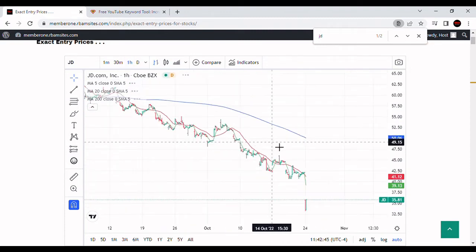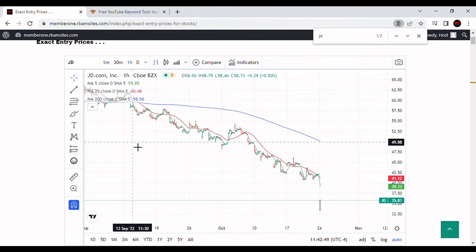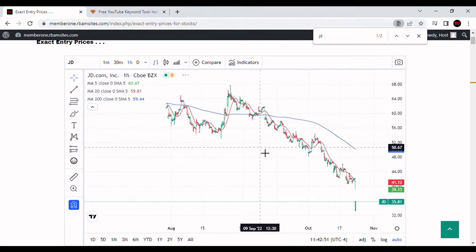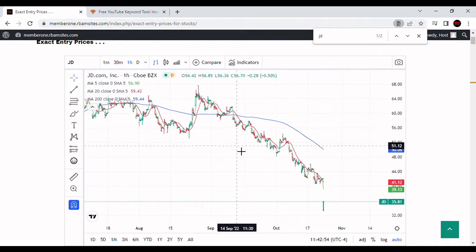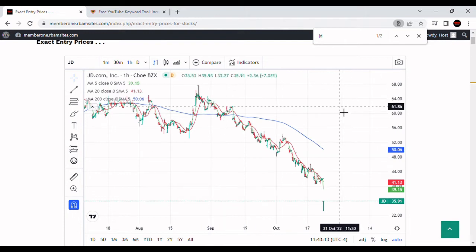Let's take a look at the hourly chart real quick. This is an hourly chart of this stock all the way back to September 13th. This stock's been below its 200-day moving average. That's not as bad as a lot of them. A lot of them have been below their hourly 200 moving average since the middle or end of August. So this one's not as bad as most of them, but this is not good at all.